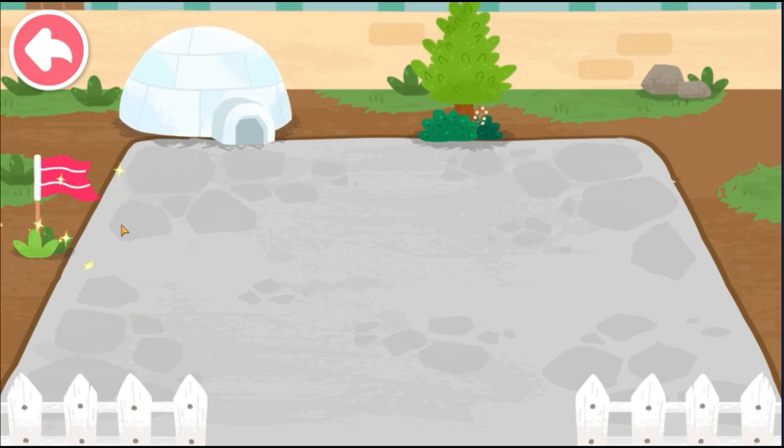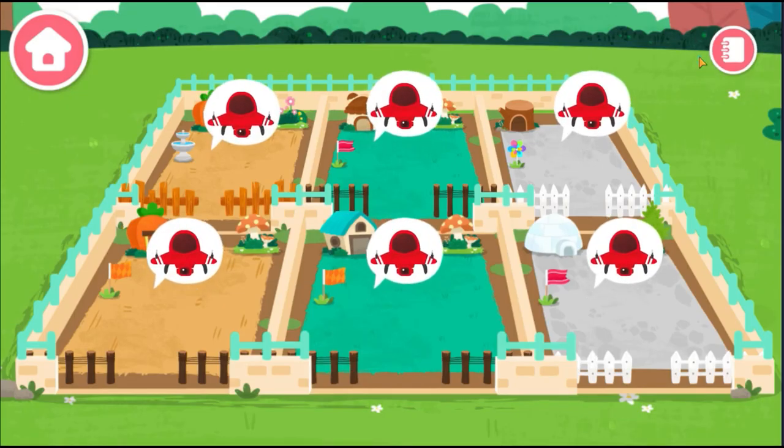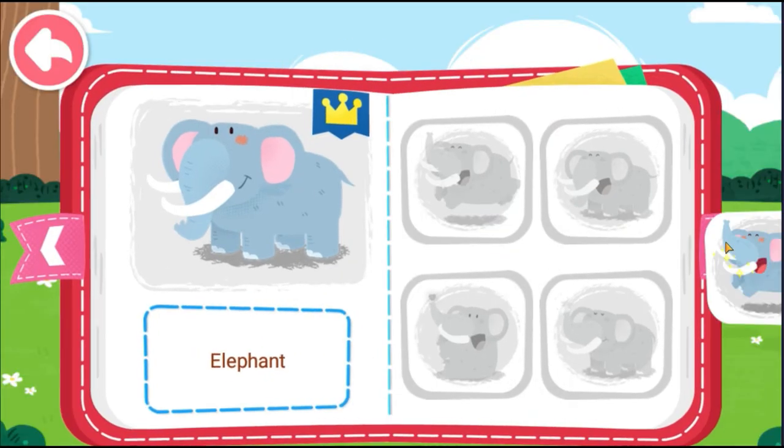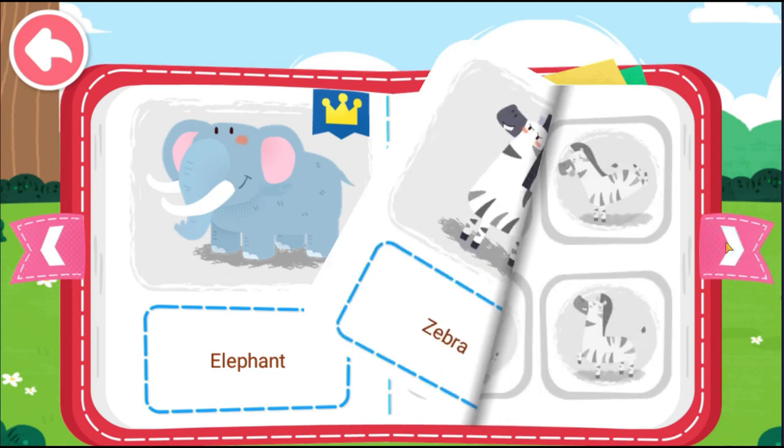Dormitory looks awesome! Tigers, the king of animals. Elephants are the largest mammals.